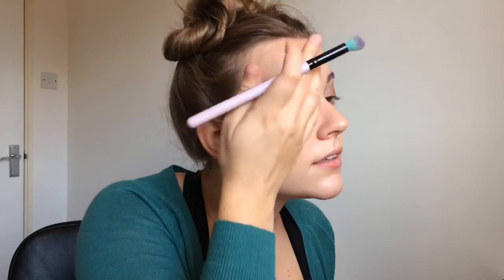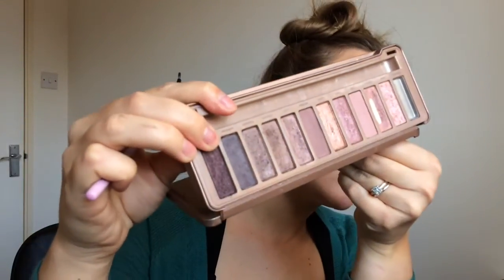And I'm going to apply a little bit of concealer just in the inner corner, and take a concealer brush, well, this is what I use, but I don't think it is a concealer brush. I'm then going to take an angled liner brush and I'm taking Blackheart. Now what I love about this colour is that it's got tiny little flecks of either red or pink glitter, so it just adds a little bit of something.